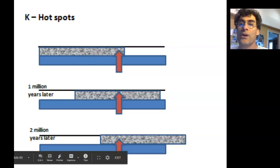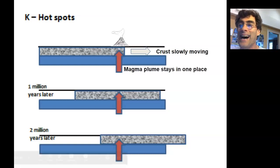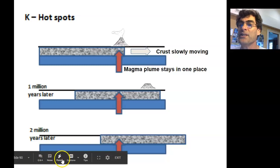All right. So what happens is, obviously you have a volcano that comes out there, but over time, this whole plate here, right, is moving in this direction. So what's going to happen, right? That crust is slowly moving, but the magma plume underneath is not. So what happens is you have this volcano actually is the same one as that volcano. All right?